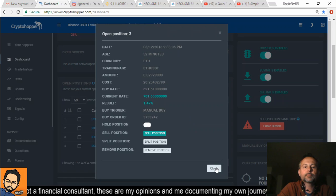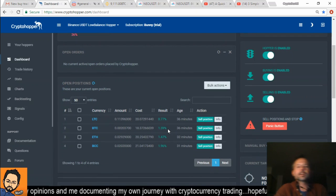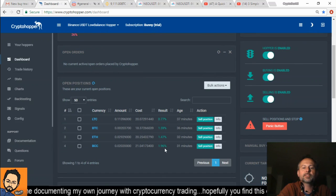And it should be trailing it right now. And look at that. BCC is now over 1.5%. Bitcoin 1.43%. All three of these now should be pretty soon hitting our trigger as far as selling them, hopefully at a profit. So we're watching that. Look at this one's up almost at 2%. Come on, you can do it. Bitcoin Cash just hit 2% profit in 31 minutes.